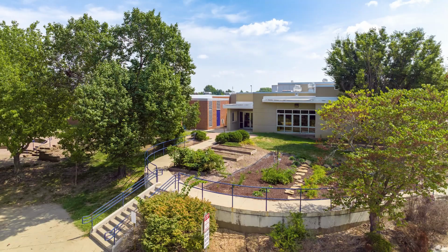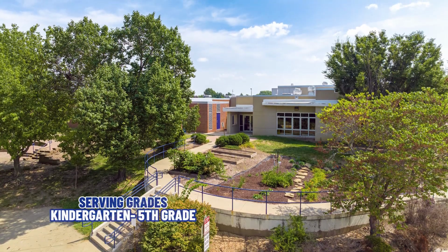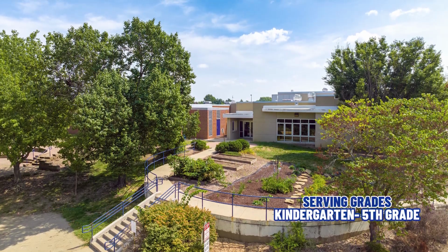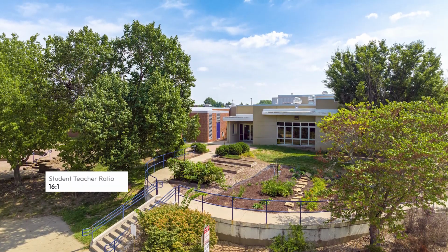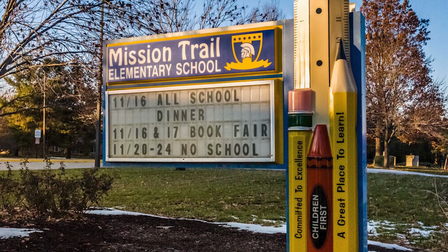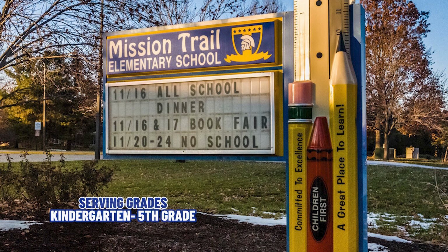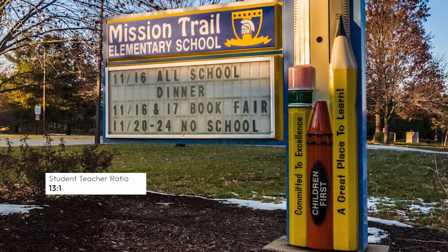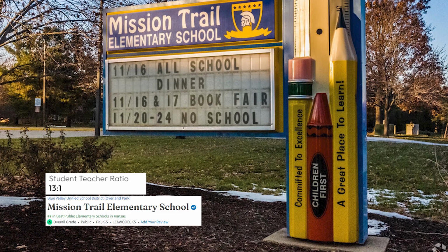So you've got Leawood Elementary School serving grades kindergarten through 5th grade with 567 students. It has a 16-to-1 student-teacher ratio, and it's rated A+ by niche.com. You also have Mission Trail Elementary School, which serves grades kindergarten through 5th grade, 402 students with a 13-to-1 student-teacher ratio and an A rating from niche.com.